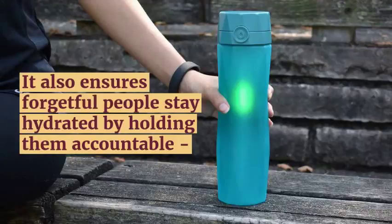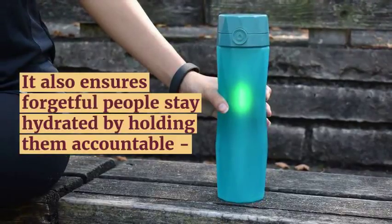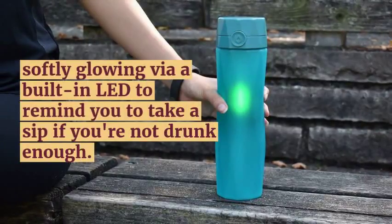It also ensures forgetful people stay hydrated by holding them accountable. Softly glowing via a built-in LED to remind you to take a sip if you've not drunk enough.